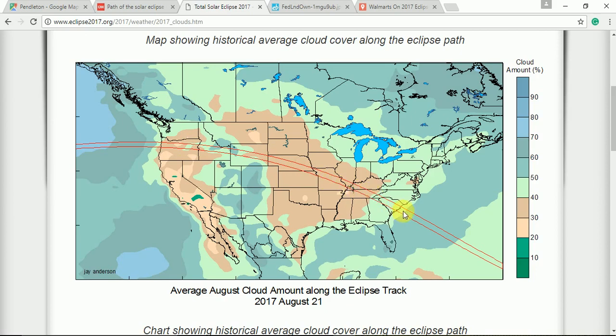You can see that Charleston probably might not be the good place as far as cloud cover, since there's going to be a pretty good chance of it being cloudy down here in Charleston. But it all depends, because Charleston is a really nice city and it would be really nice to see during the eclipse. It's kind of a gamble, but you have to take that into consideration. And if you live somewhere along the East Coast, maybe Charleston might be as far as you can really get away to see the eclipse.